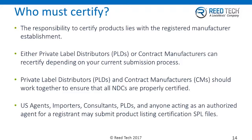With these product listings, or these blanket no change certifications, U.S. agents, importers, consultants, private label distributors, or anybody that's acting as an authorized agent for the registrant can submit the product listing certification SPL files.